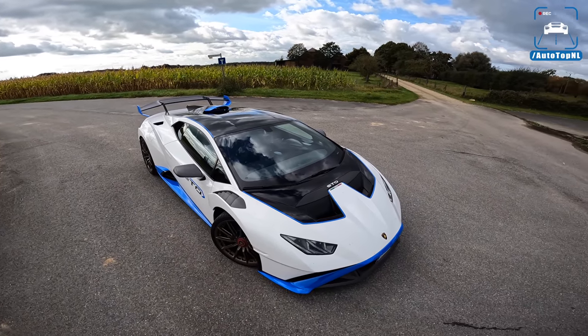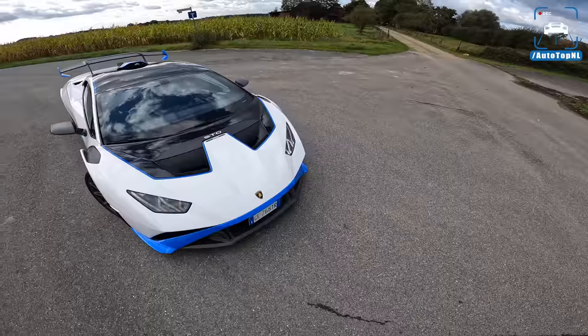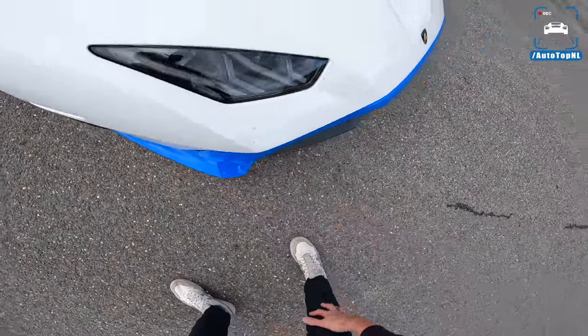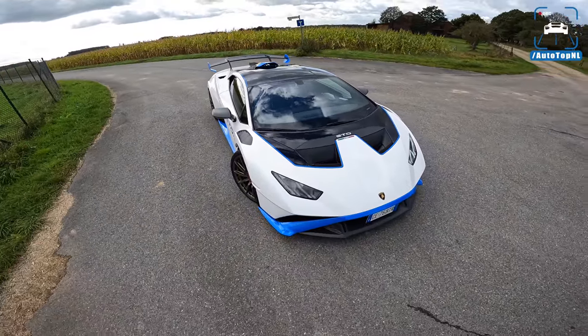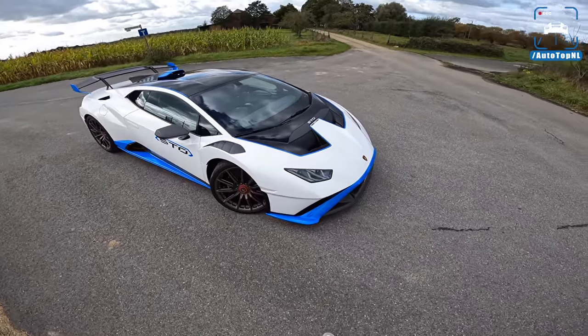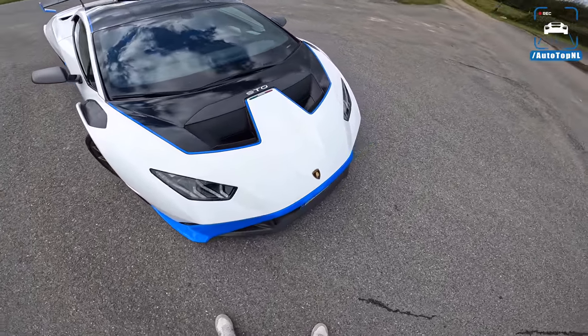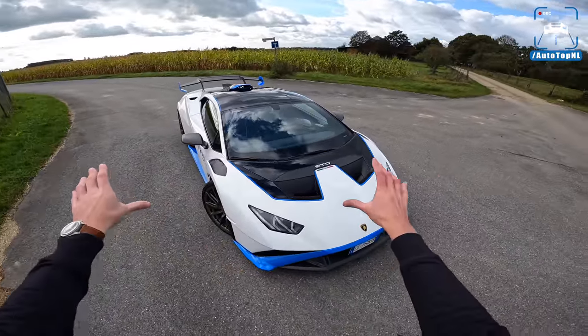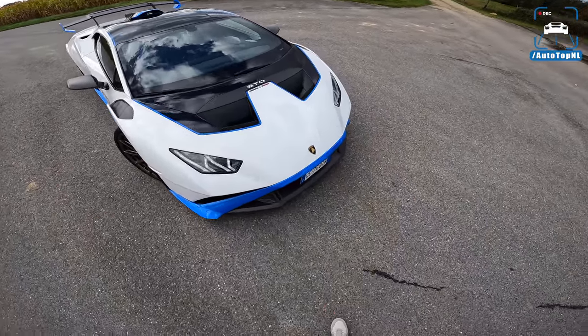So you can see that because we have a lot of insane aero. We have a lot of these very pronounced bumper parts, winglets, fins, vents, slats, slots. I don't know, whatever. It is absolutely mental. Your eyes are just going over the car and you're just looking at all that cool stuff.